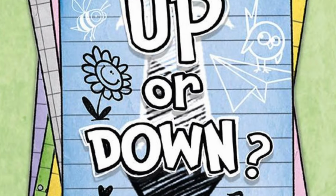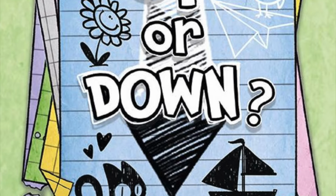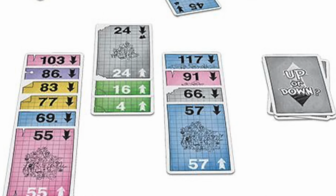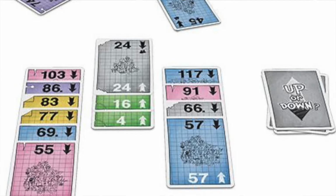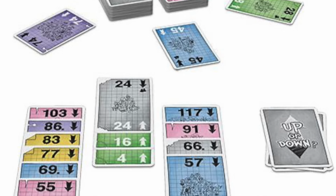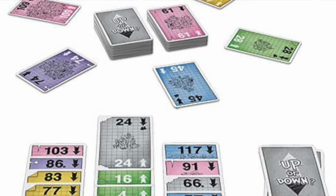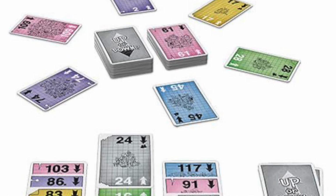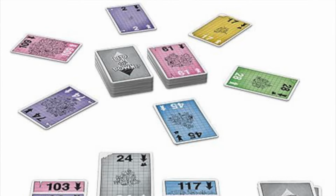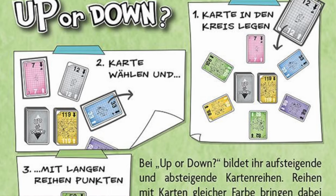Now in this, it's a light little card game where you're building ascending and descending rows of cards, trying to place as many cards of the same color in a row as possible. Now you're going to place a card from your hand between surrounding numbers in the ring in the middle. For example, 37 would go between 34 and 52. Then you take one of those cards that surround your just placed card and add it to your hand or your display. Now you're either going to start a new little column or add it to an existing one.